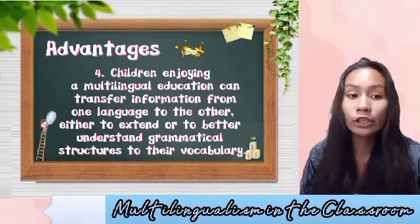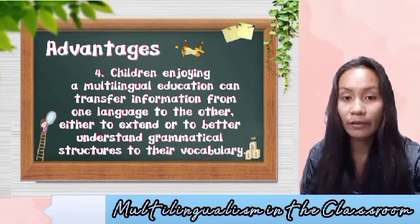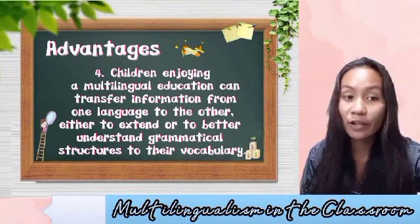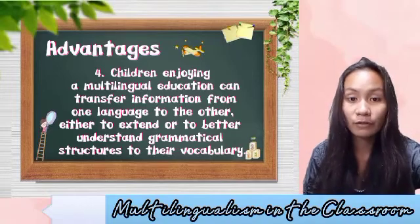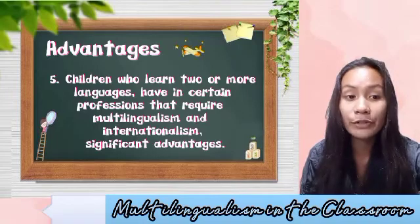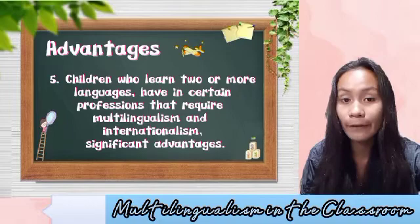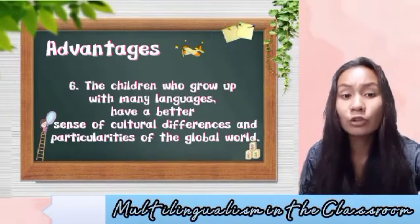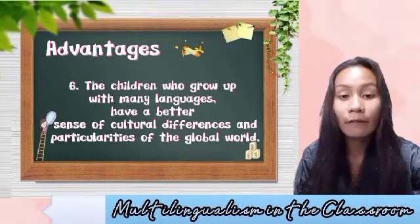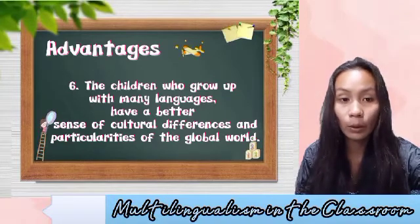Children enjoying a multilingual education can transfer information from one language to another, either to extend or to better understand grammatical structures and vocabulary. Children who learn two or more languages have significant advantages in certain professions that require multilingualism and internationalism. The children who grow up with many languages have a better sense of cultural differences and particularities of the global world.